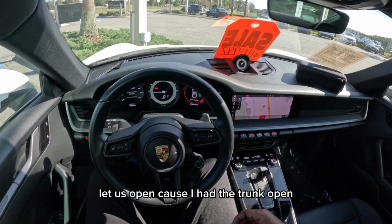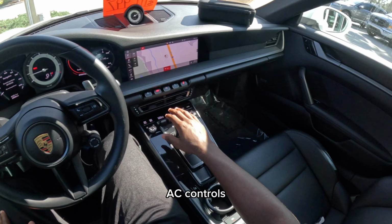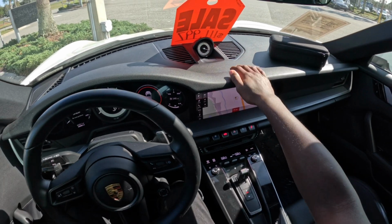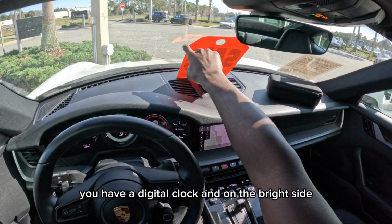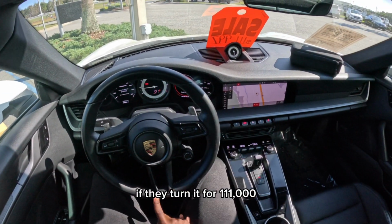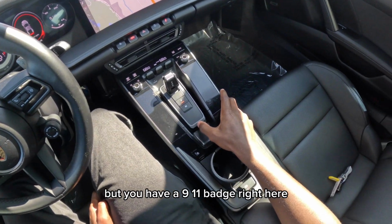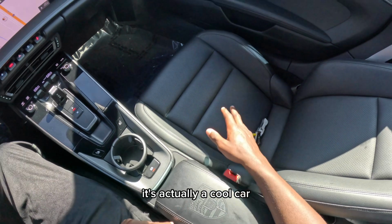Like, the trunk lid is open because I had the trunk open. It's actually cool. AC controls on the dash. It would be really cool if they had carbon fiber right here, but it's leather. Actually cool as hell. You have a digital clock. And on the bright side, you can pick this car up from Mercedes-Benz of Daytona for $111,000. Tell them Q sent you. But you have a 911 badge right here, the Porsche logo right here. It's actually a cool car.